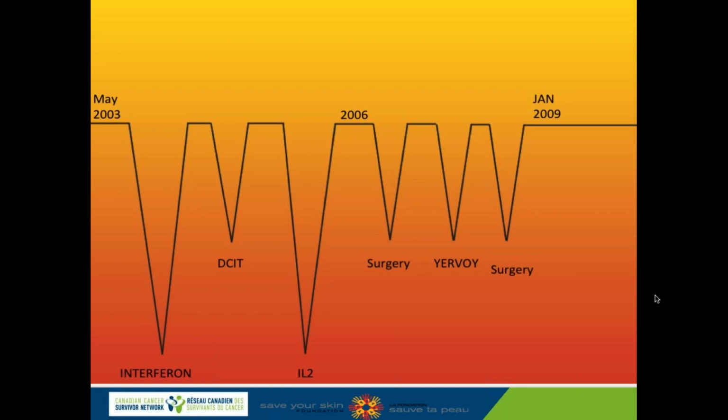Unfortunately, the kidney tumor knocked me off the maintenance portion of the clinical trial, but that seemed to be okay for me. I was a little worried about the immuno-oncology or the Yervoy treatment because I got absolutely no side effects.